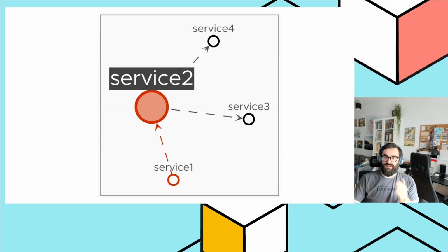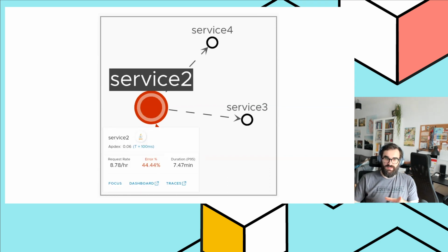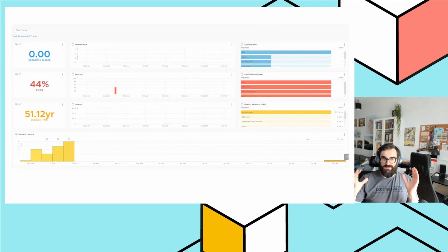Whatever you choose, the visibility changes. The graph of applications becomes dynamic, which means that you can click on a given service and verify what the error rate is, what the 95th percentile is, etc. You can have a nice dashboard showing you the number of requests per second, number of errors, top requests, and the request latency. And here you can see that for some reason the 95th percentile is equal to 51 years, which is not the best result.